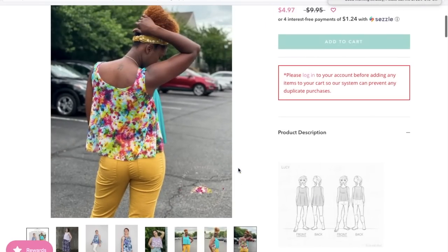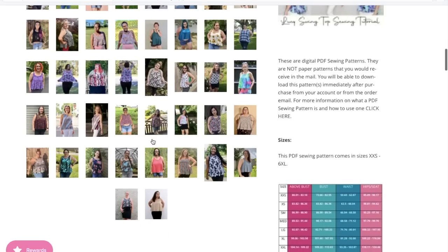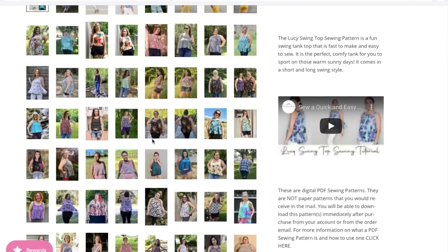Hers is like two different, I guess she color blocked it, but it's hard to tell. Are both of those knits? I'm not sure. But a swing top or dress, they are really cute. Did anybody make the dress? Does this even come in a dress? No, it's just a top. You can lengthen it into a dress easily and have a swing dress.